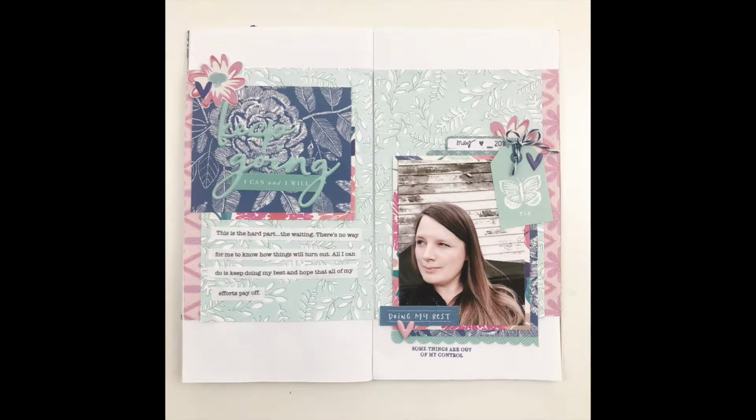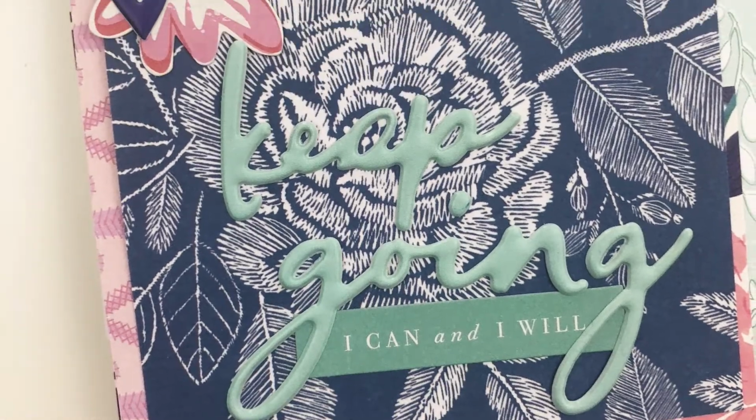So anyway, here's the finished spread. I hope you enjoyed. Here's a few close-up photos as well.